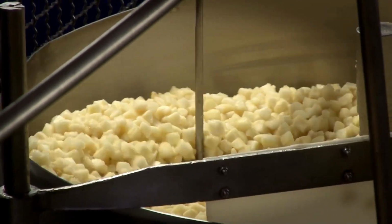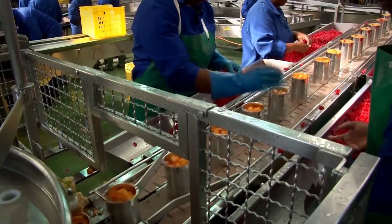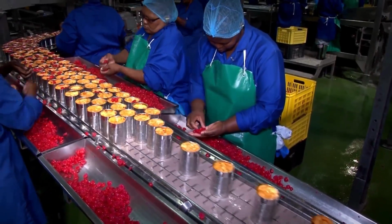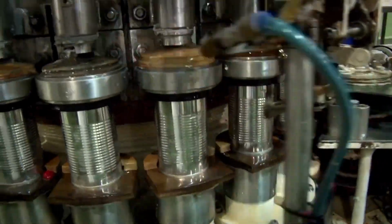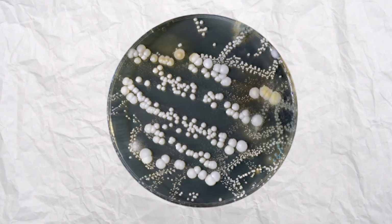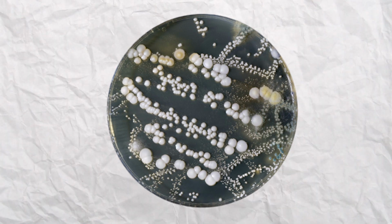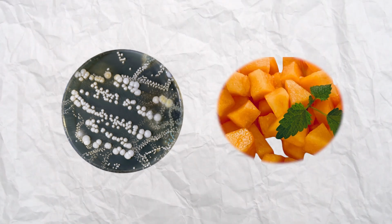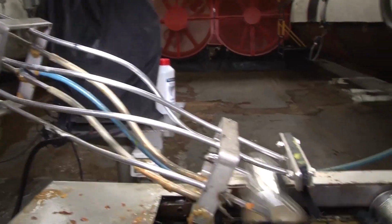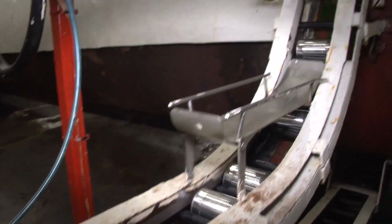The prepared fruits are placed into cans, and often a sugar syrup or juice may be added to enhance taste and preserve the fruit. The cans are sealed to create an airtight environment. This is a crucial step to prevent microbial growth and maintain the quality of the fruit during storage. The sealed cans are then heat processed, sterilized at high temperatures.